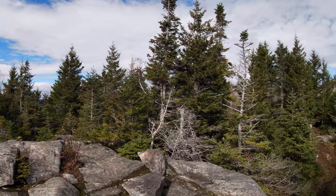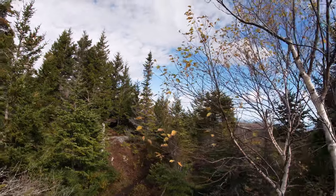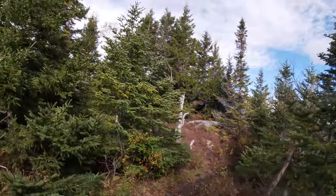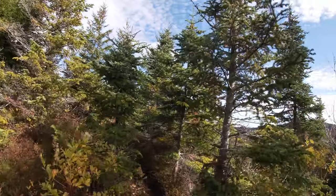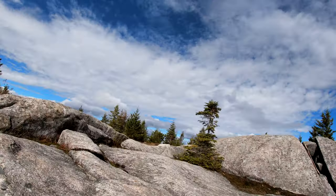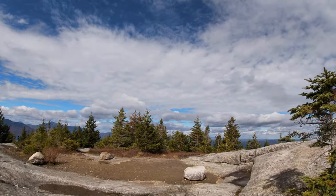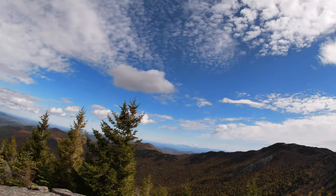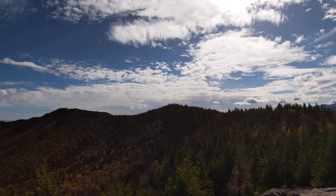One thing I didn't notice on my first hike up here a few months ago, because it was all cloudy and rainy, there's another part to this right here. I got to right where I am right now and thought that was it. Now I can see there's a higher rocky promontory right over here. This is freaking really awesome right here. Wow. This is cool.